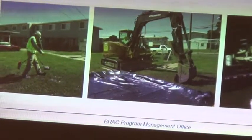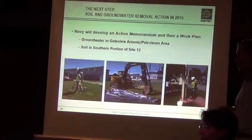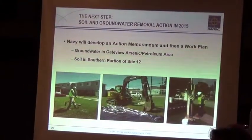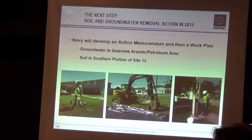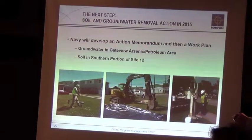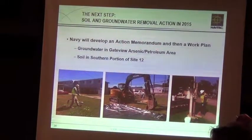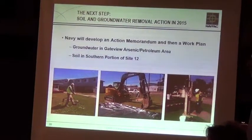Okay, so what does all this mean? The next step is going to be a removal action, both soil and groundwater. And obviously before we can initiate that, we have some documentation we need to prepare, starting with an action memorandum. That essentially states the Navy is going to do a removal action for soil, for groundwater in these locations.